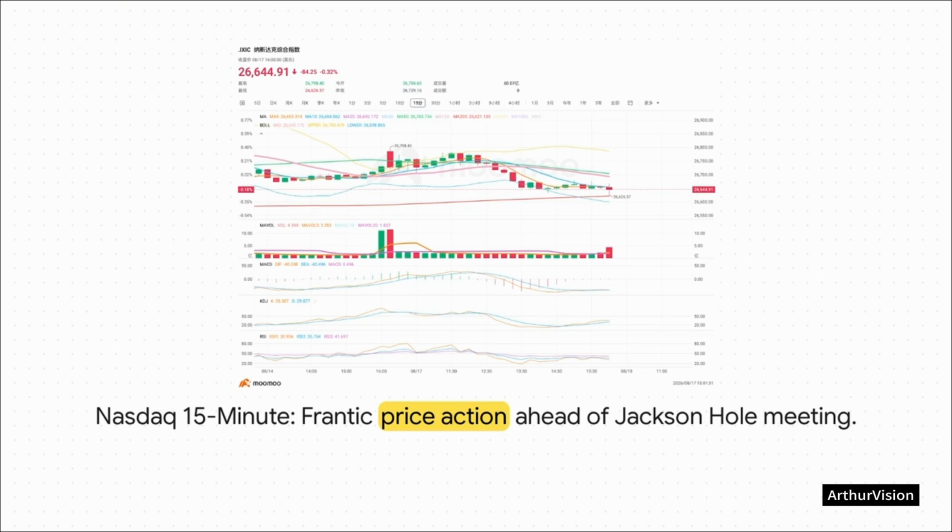Why the sudden anxiety? Well, because we are literally just days away from the Federal Reserve's Jackson Hole Global Central Bank annual meeting. The market is hypersensitive right now to any impending macro data, like PMI or jobless claims, that might drop before the summit. This microscopic 15-minute chart perfectly captures the sheer urgency of institutional money trying to lock in profits before those policy expectations hit the fan.